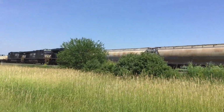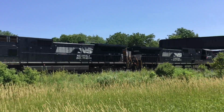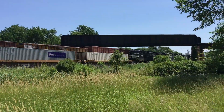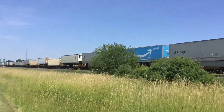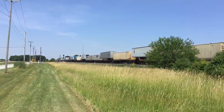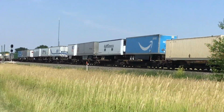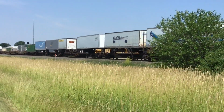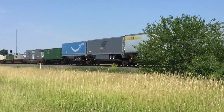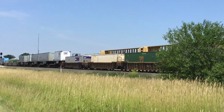Three NS locos on it here: 1003, 9895, and 9854. The first one was an SD70ACE. This has got trailers, mostly trailers, some containers. You got Amazons, you got Alliances, Martins, Flyer C, ABF, Yellow. Got some containers on here for EMP and FedEx.